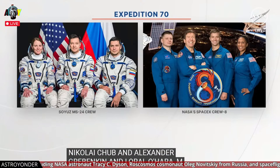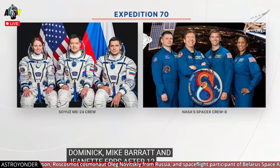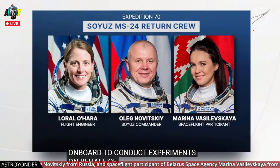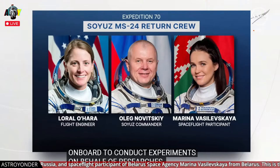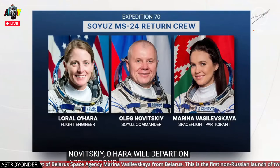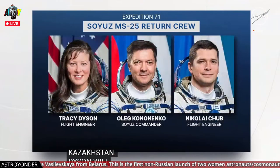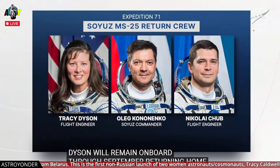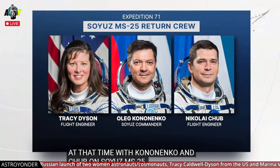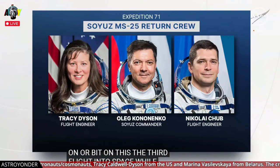After 12 days on board to enable Vasilevskaya to conduct experiments on behalf of Belarus researchers, Novitsky, Vasilevskaya, and O'Hara will depart in the Soyuz MS-24 spacecraft on April 2nd, heading for a parachute-assisted landing on the steppe of Kazakhstan. Dyson will remain on board the station through September, returning home at that time with Kononenko and Chub on Soyuz MS-25. Dyson will have spent 6 months in orbit on this, her third flight into space, while Kononenko and Chub will come home after completing a full year on orbit.